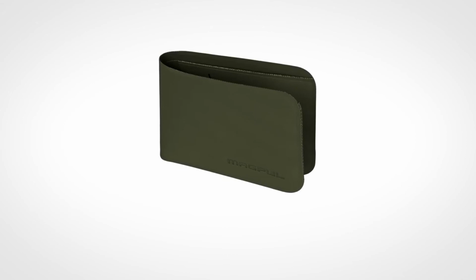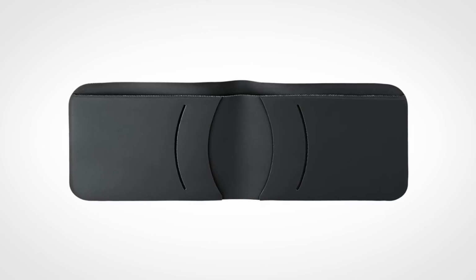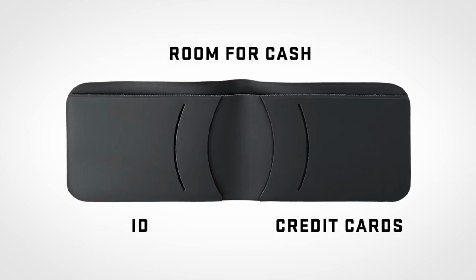For those times when you need a little more space but don't want to bulk up, we've created the Magpul DAKA Bifold Wallet. It has the same slim styling of our original wallets, but its extra real estate accommodates your cash, IDs, and credit cards without adding significant bulk to your everyday carry.